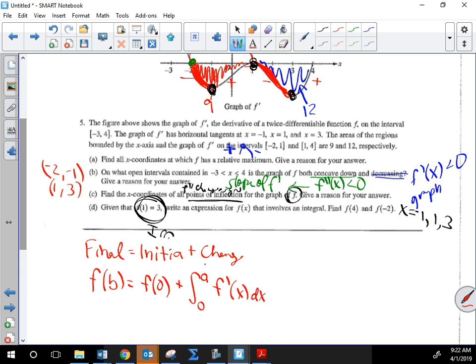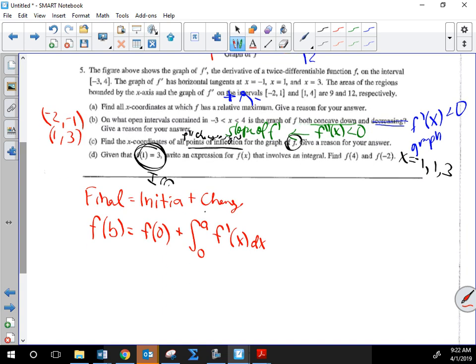So if I were to integrate my derivative, I get back to my original. Now let's take a look at what they gave us. They gave us our initial condition: f of 1 equals 3. So we want our original function, f of x. We have the initial condition is f of 1. So when I go to do my integral, your initial condition x value should match up like this. So my integral then should start at 1.